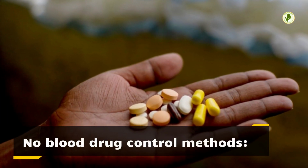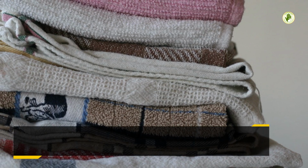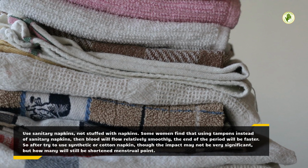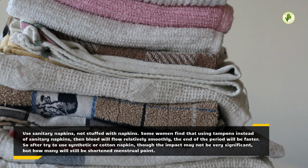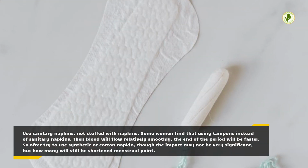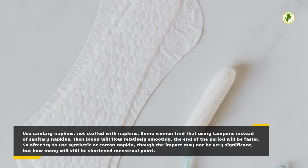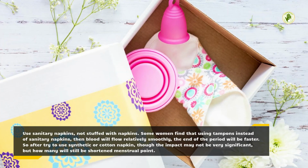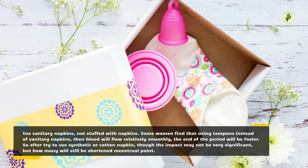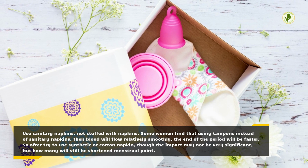Drug-free methods to control bleeding. Use sanitary napkins, not tampons stuffed with napkins. Some women find that using sanitary napkins instead of tampons, the blood will flow relatively smoothly, and the period will end faster. So try using synthetic or cotton napkins. Though the impact may not be very significant, it will still shorten the menstrual period somewhat.